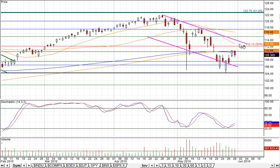Since the market's been so choppy recently, the easiest thing for me to do is stay out of the market and let some of this volatility subside. If we do have any push up, we're going to push up into this 112 level on the SPY, which coincides with the 50% retracement from 1500 to the 600s in the S&P.